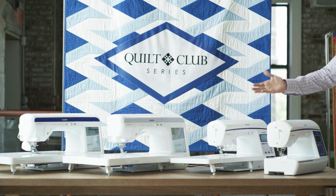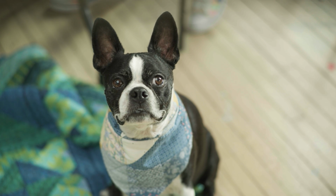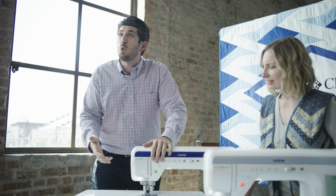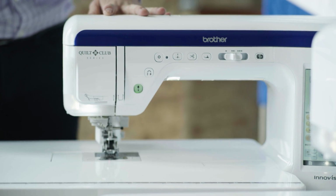We've got 4 models you'll love, including 2 enhanced models. They're all designed to be portable. And the pivot function is great for precise corners and smoother circles. The presser foot automatically lifts as the needle remains lowered for quick and easy fabric manipulation. The large workspace makes working on quilts easier than ever. And the brightly lit work area makes it easy on the eyes, even if you're working with dark fabric.